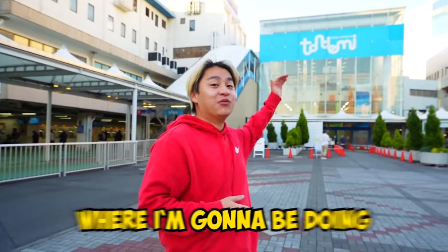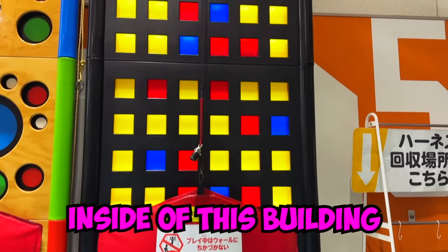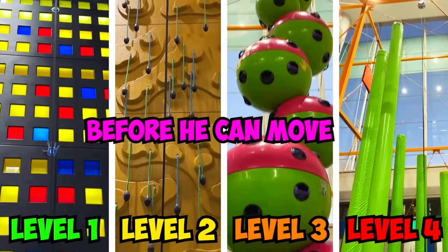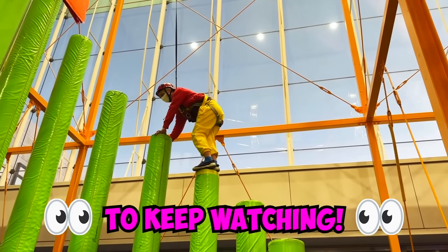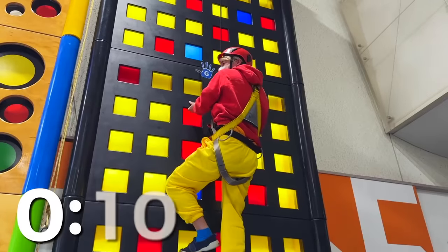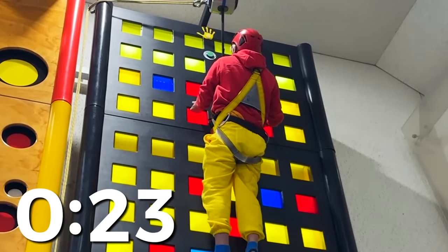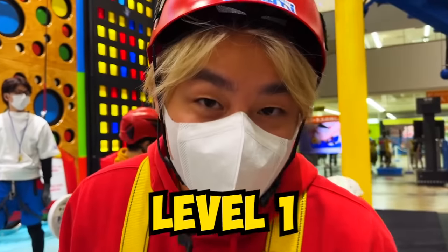Guys, behind me is where I'm going to be doing my height activity. Let's go. Inside of this building, there are 4 different levels of obstacles that Zhong has to complete before he can move on to the next activity. And they get crazier and crazier, so make sure to keep watching. All right, here we go. Oh, my goodness. Oh, that was so scary. Guys, level 1 was so easy.